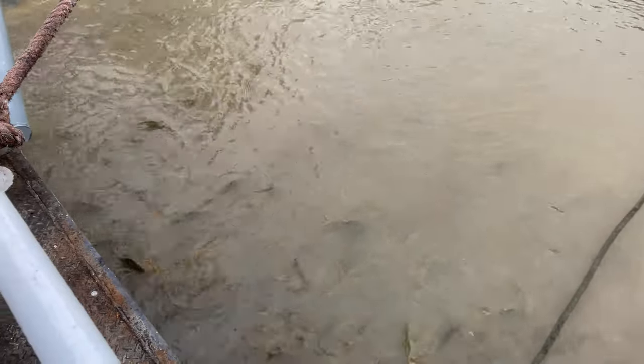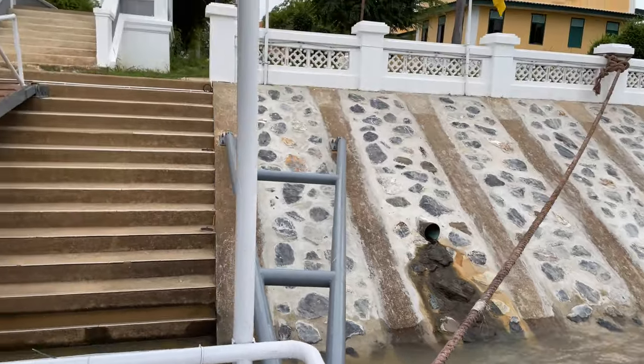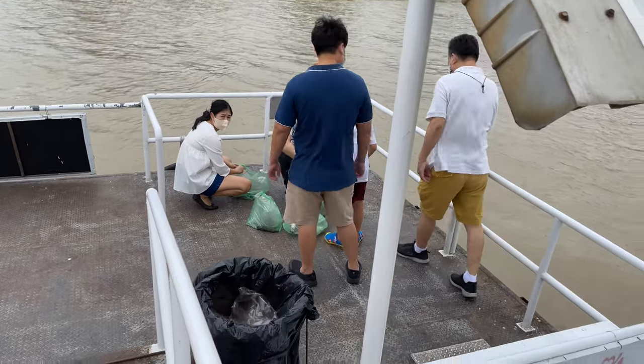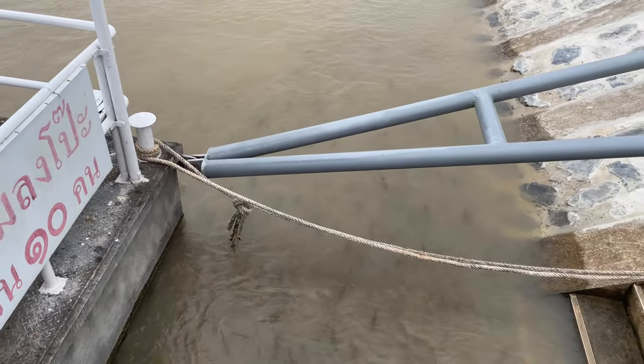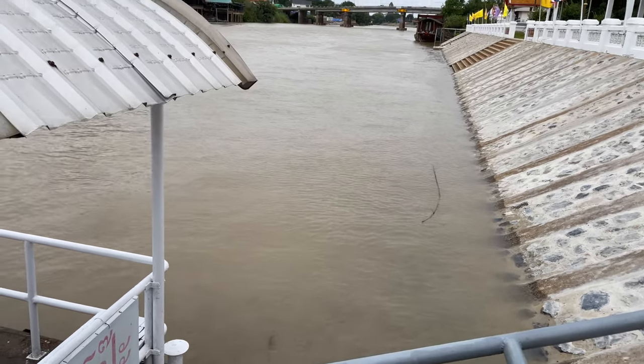You can see them. They got like a little red fin there. I'm not sure what kind of fish these are. Normally you see the Mekong catfish. So these people right here, they have all these fish in these bags and they're gonna release them into the river. A way that Thais will make merit by the temple. They'll feed the fish or they'll release the fish, like the little snakes, the fish, the turtles, all of that.